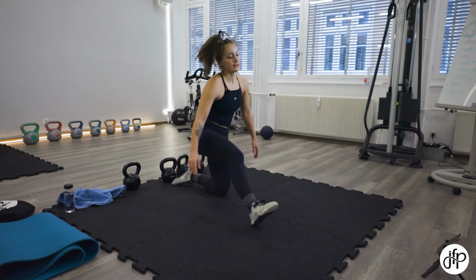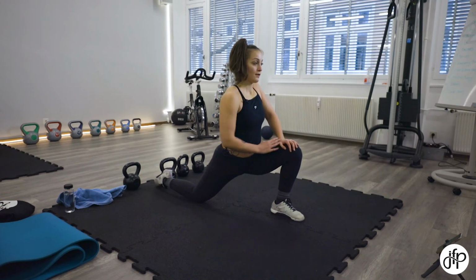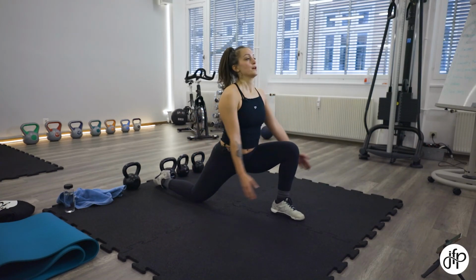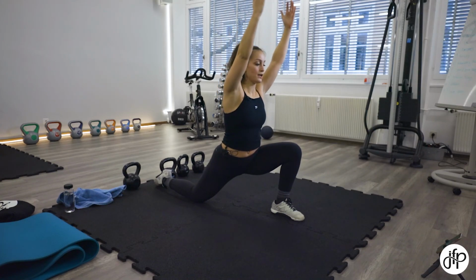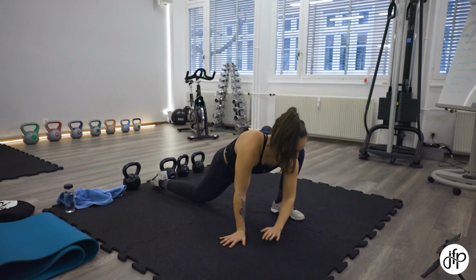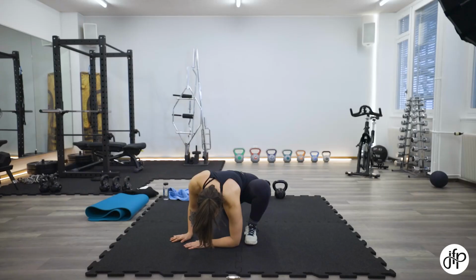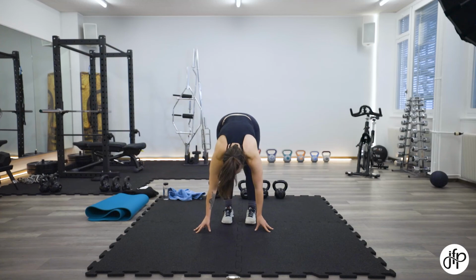Okay, same with the left leg in front of you. You push down, feel the stretch, stay here for a few seconds. Both arms to the sky. And then from here, you try to touch the ground with your left elbow. Stay here. Slowly stand up.